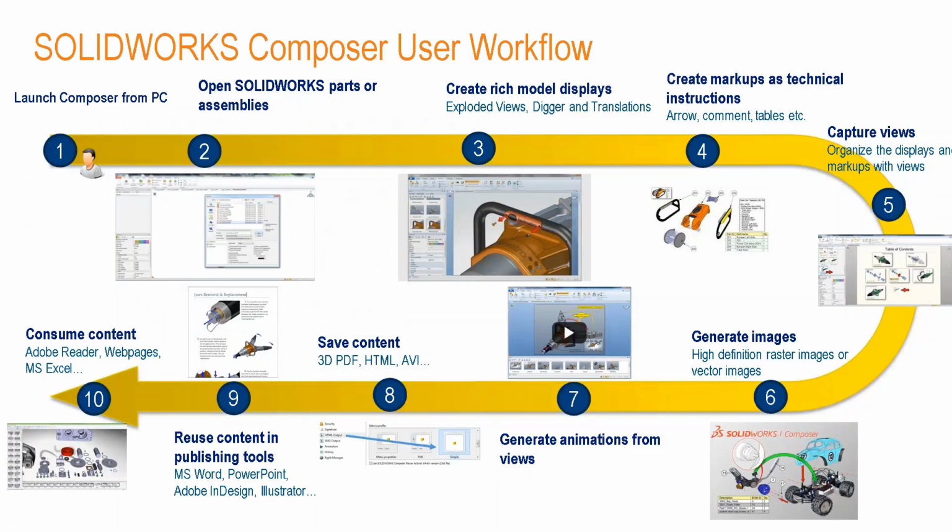As soon as they start, I can start my technical documentation. Just a simple workflow process to explain and show you how this would work. I would open up my product, bring in my part, create my images, add my annotations, capture the different views, generate my images or AVIs, and publish it out in a few simple steps. And if anything changes at my design phase, this whole process would update automatically.